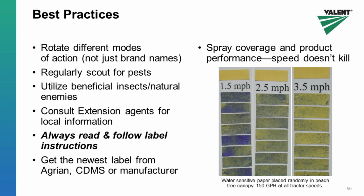We like to emphasize to always read and follow the label for instructions. And always go to get the newest label. Don't ever just save them to your documents or things like that. Labels change very quickly and unannounced a lot of times. So always go back to whatever you use, like Agrian, CDMS, or even the manufacturer's website, and make sure that you've got the most recent and up-to-date label.